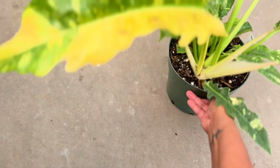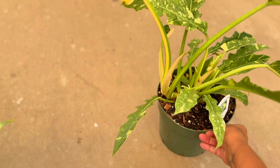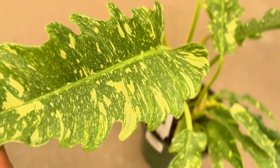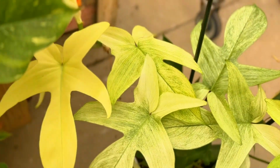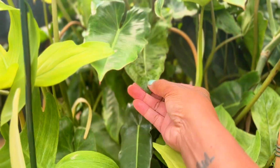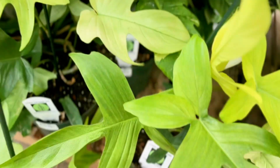I started moving things around, taking plants off the rack, putting some on the floor just to get a better look. I was in full on-plant detectiva mode, concentrada. There was so much variegation happening. I just stood there in awe. You know how it is. You go in thinking you're just looking, and then a ring of fire pops up.